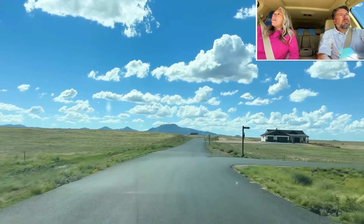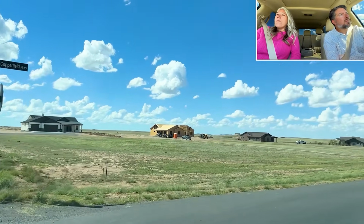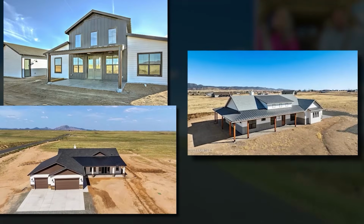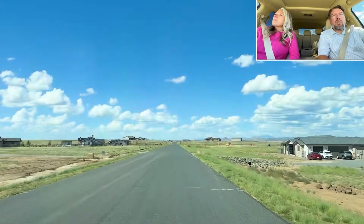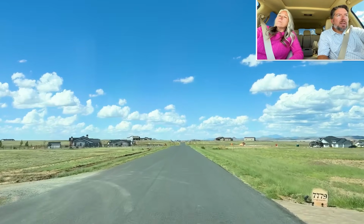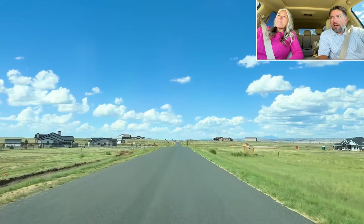And this area does not allow for those types of animals unless you're on a couple of the lots, and those are the very back of the community. These are all custom homes in here, and nice space between you and your neighbors. These are all 4-acre lots minimum, which is great. It's a whole lot of space, and you can obviously see and feel what 4 acres is like.